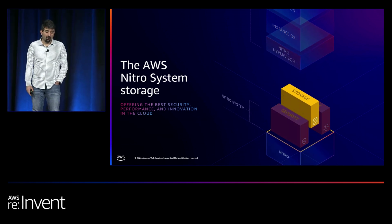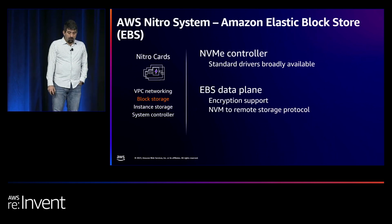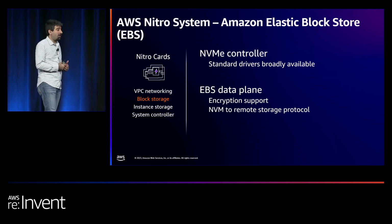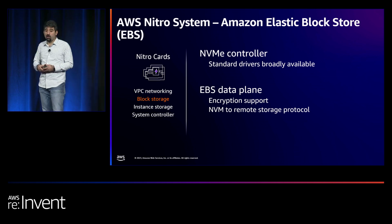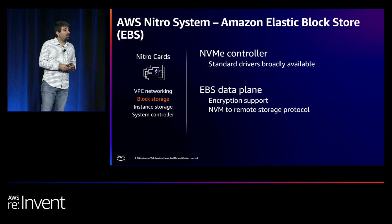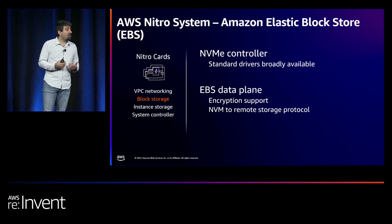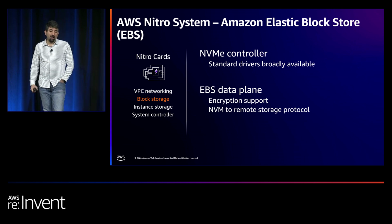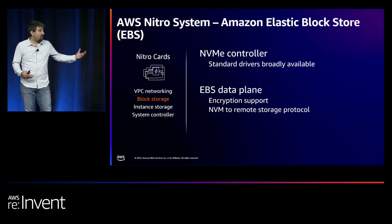Storage is also an important aspect, especially for workloads like databases that need fast, consistent storage. Unlike with our networking, where we created the ENA device, with NVMe, there's a great standard driver that's very extensible. And that's what we use for our EBS storage and for our instance storage. And the Nitro cards that I just showed you expose an NVMe interface on one side. And they translate those NVMe commands to transactions to our EBS data plane. Just like with the networking side, if you have an encrypted EBS volume, as soon as the NVMe request transits the Nitro card, it gets encrypted or decrypted there, not on the storage side. And so really the Nitro card is providing an NVMe-to-remote-storage protocol.